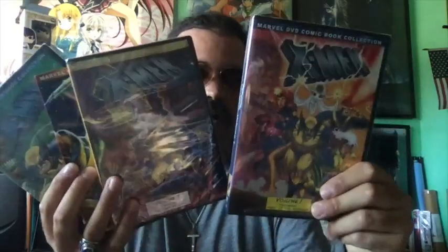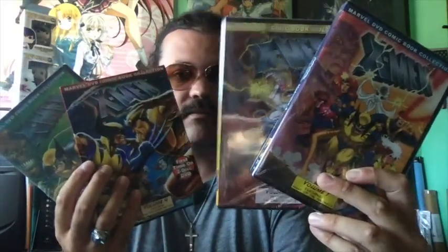This is four of 5 volumes of a show that me and my brother grew up watching. Probably a lot of people grew up watching this series, and it's considered one of the best superhero cartoons, especially from the '90s, and that is X-Men, the animated series. So yeah, 4 out of 5. I got volumes 1, 3, 4, and 5. So I'll have to get volume 2.